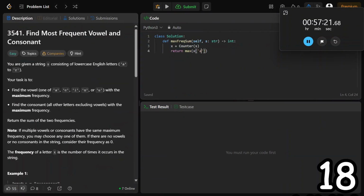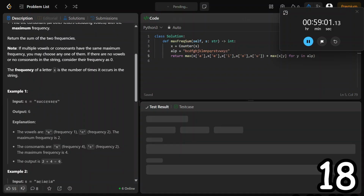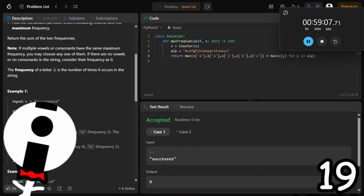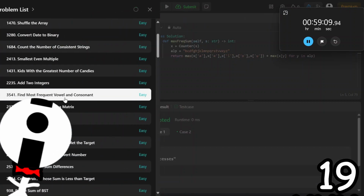So I went back to the vowel problem and I decided to complete it, and looking at the answer, it wasn't actually that hard. Yes, we got that submitted. Maybe we can get one more. We're skipping the next one. I don't know what the next one is.